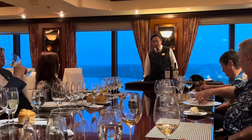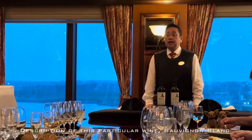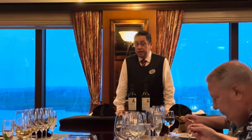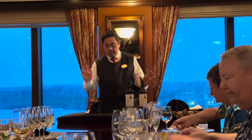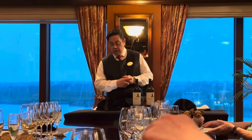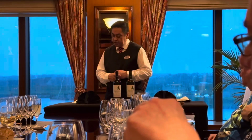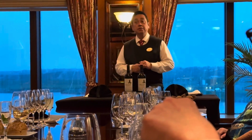It comes from the French words sauvage and blanc. The blanc means white. And sauvage in English, it's savage. That's the definition of this one. It's a refreshing wine, sweeter than Chardonnay. The primary flavors of lime, passion fruit, white peach, green apples, making it quite flexible on the food pairing.